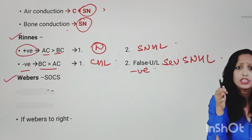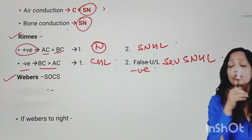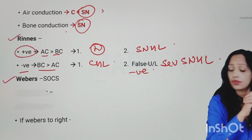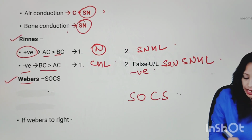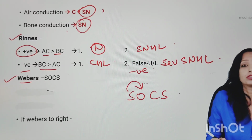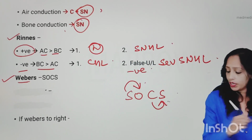How do we differentiate whether it is a conductive hearing loss or a severe sensorineural hearing loss, or whether it is a conductive or a sensorineural hearing loss? Do we have any test for that? Yes, Weber's. Now what is Weber's? The mnemonic of Weber's is SOCS, SOCS. In sensorineural hearing loss, Weber's is lateralized to the opposite side, whereas in conductive hearing loss, Weber's is lateralized to the same side.